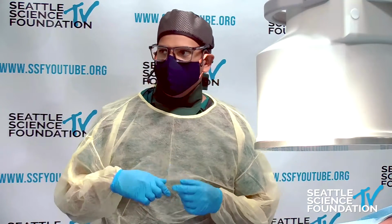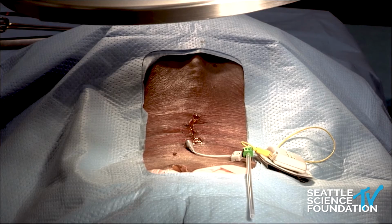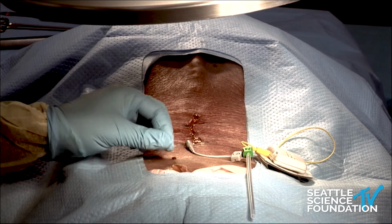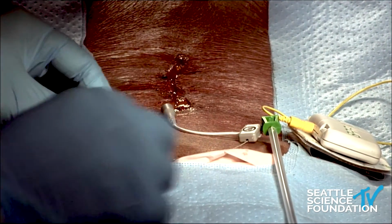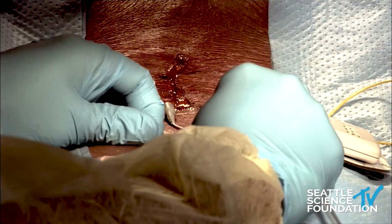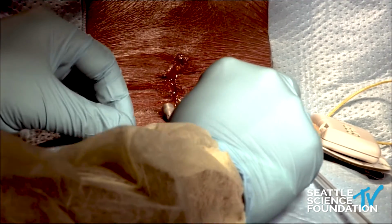It's a coiled lead, which allows for elasticity, which is one of the issues with peripheral nerve stimulation in general. So this little thing right here, if you guys can see that, that's the little tiny lead. I can even stretch it out here for you. You can see that it's elastic, so it pulls apart in and out.